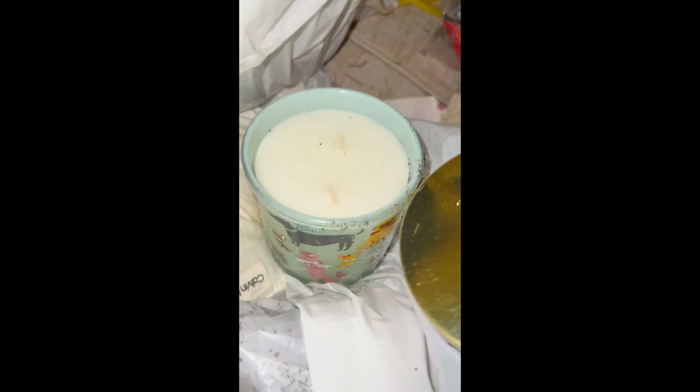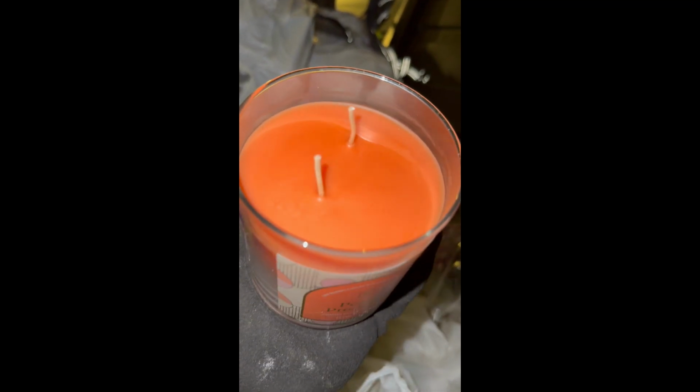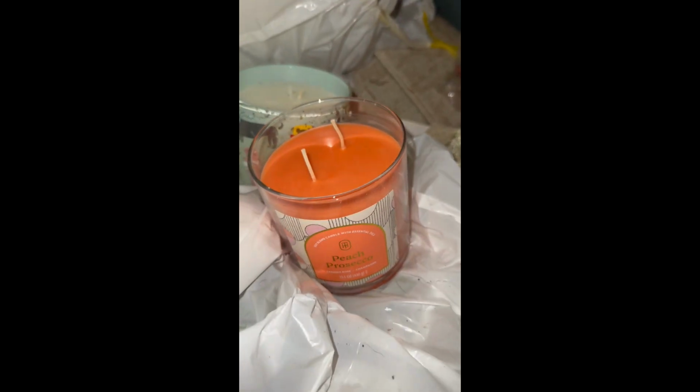Look at these candles. There's this cool dog one. There's this Threshold one. They both smell really good. I haven't smelled this one yet, actually. Oh, peach prosecco. Oh, that smells amazing. Wow, that's gonna be a good gift for someone, probably. Or I could keep it just to smell. So there we go. Brand new candle with peach prosecco.